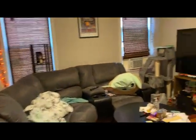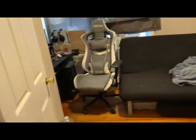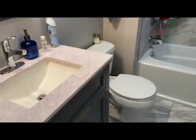And then you've got your living room here. And then you have a kind of a smaller bedroom or office here. There is a closet right here as well. And then come over this way off to the bathroom.